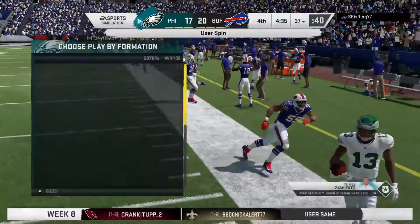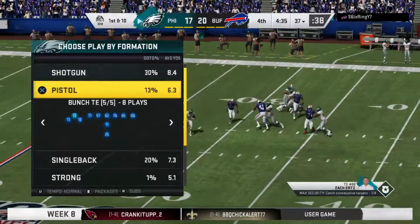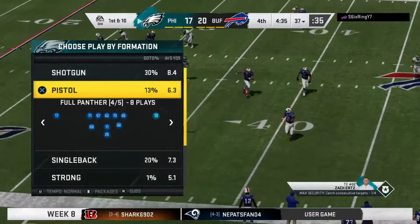Well, he wasn't too far from breaking that. Officially, give him 15. And the Eagles will have it, taking over first and 10.